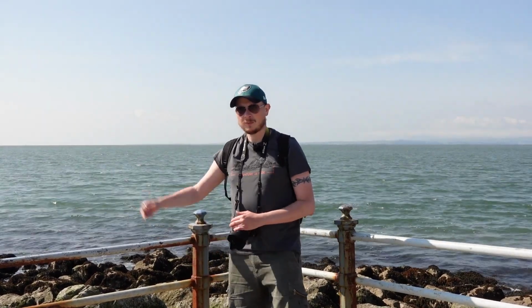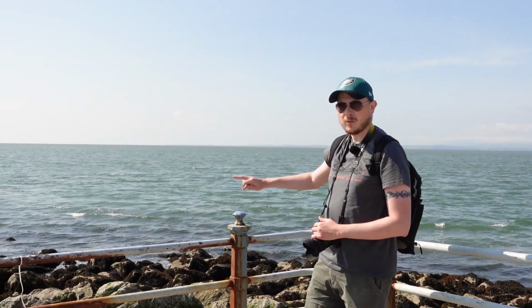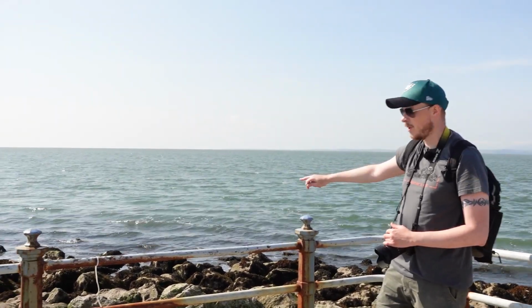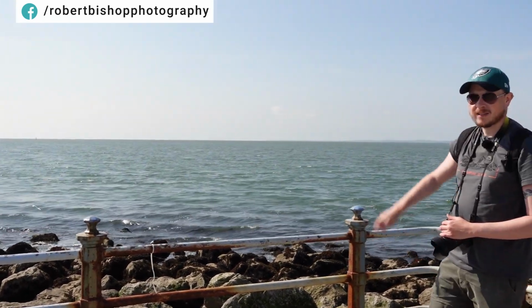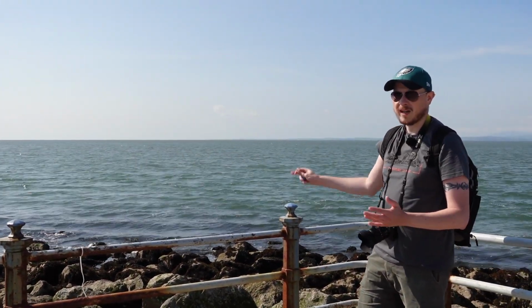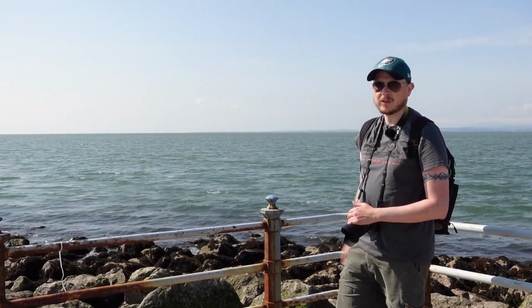This could be a potential spot to take a photo for my shot this evening. However, there's not really much in the way of subject. I've got these rocks down at the bottom for foreground interest, but then really all I would be getting is the sun and the water. I could smooth that out with a long exposure, but I think I'm probably going to move on and look for something else.